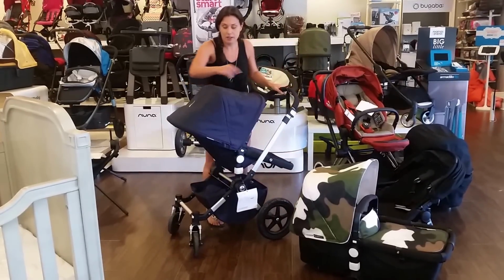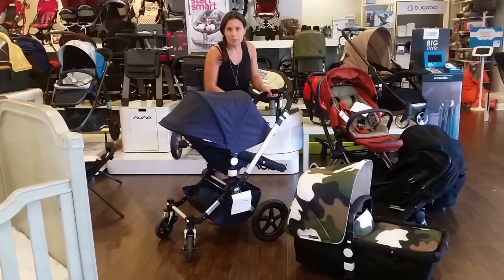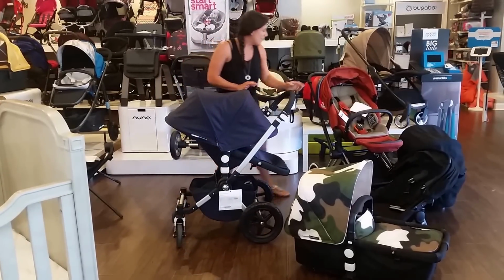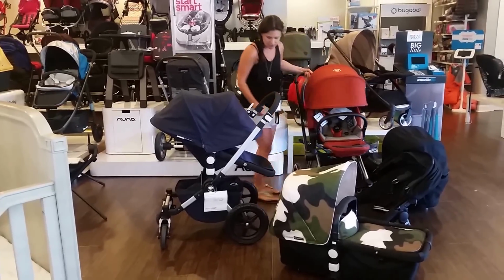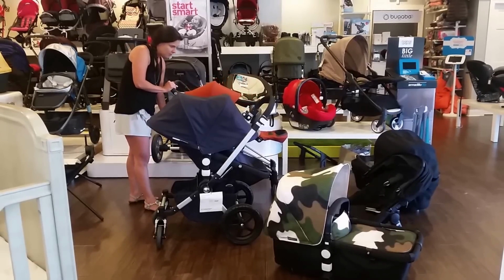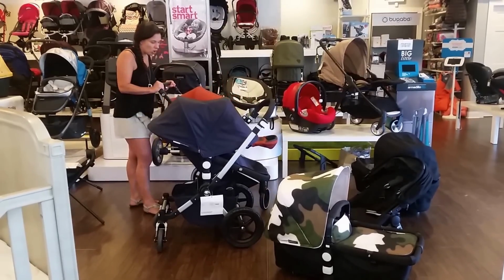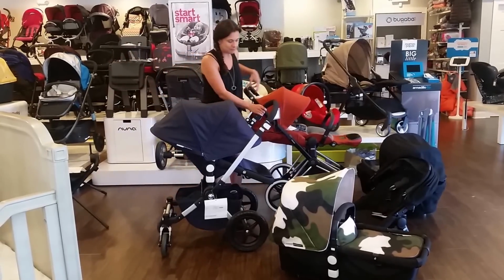Just like the Priam, the Cameleon's canopy opens up to give you extra sun protection. I think that the Cameleons might be a little longer. Let's check that out and see. Yeah, the Cameleon is slightly longer when you have it reclined in the same position. It's about a half a pound longer, I would say.